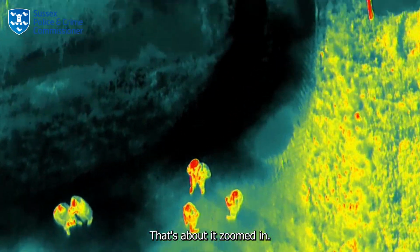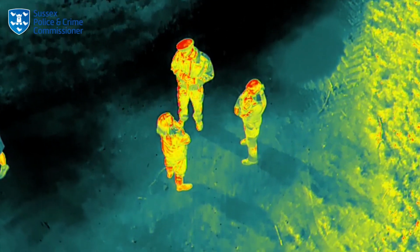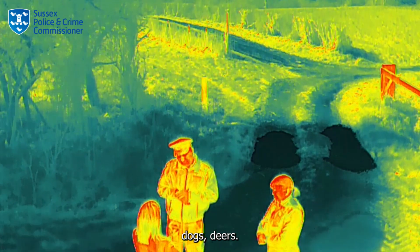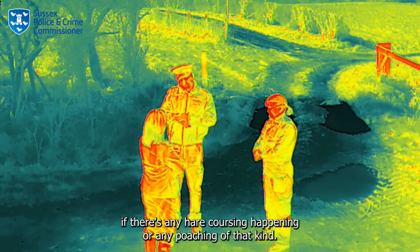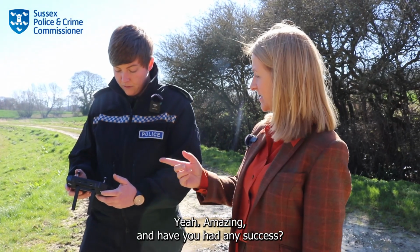Can you zoom in a bit? From our point of view of us turning up to a farm in the middle of the night, we would be able to immediately go, there are people in the middle of that field, dogs, deer. Yeah. So you can see if there's any hare coursing happening or any poaching, that kind of thing. Absolutely. Amazing. And have you had any success?